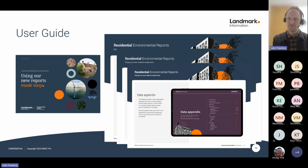So they'll all benefit from the very same great usability and functionality in a standardized format that you will start to get very familiar with. So if you pick up a HomeCheck report and you then pick up an EnviroSearch report, you'll know where to find the information that you're looking for, which we know is something that our clients really, really value.